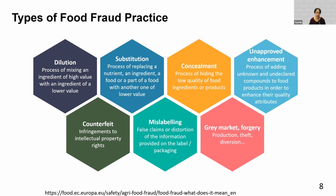Mislabeling can happen intentionally or unintentionally, depending on whether the manufacturer knowingly did it, or knows they did it wrong or right. Sometimes mislabeling can happen when the manufacturer lacks that part of knowledge. But regardless, mislabeling is related to false claims or intentional distortion of the information provided on the package or labeling. Free market forgery is another type of common food fraud practice.